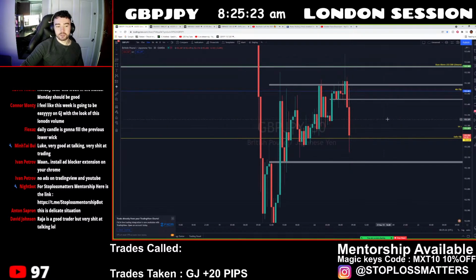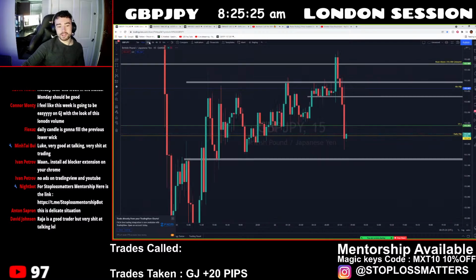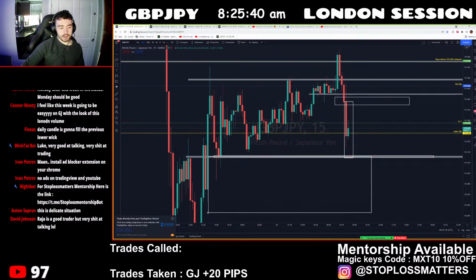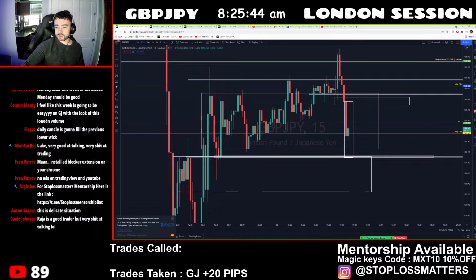This is a delicate situation. For me, I won't be looking at any more GJ trades around about this area, because this is where I wanted to get in. This is where I did get in, and unfortunately I got hit out at break even, but everyone else made the move, coming back down to the lows over here. Beautiful. So for me, this is going to be a nice zone to take trades again, but this zone here, yeah, not the best.